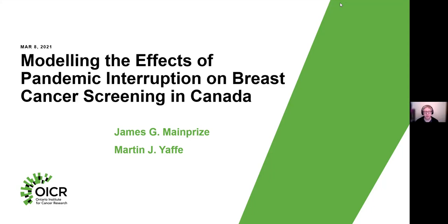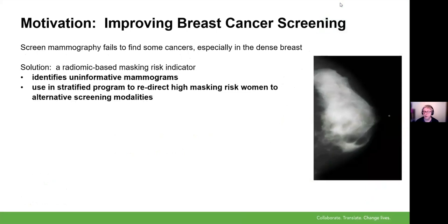Today I'm going to talk a little bit about how we think the pausing of breast cancer screening has affected or may affect outcomes over the years. I'm going to start a little bit, though, with an update on the AO project number 2, which is the masking risk project, which we've been working on for the past few years.